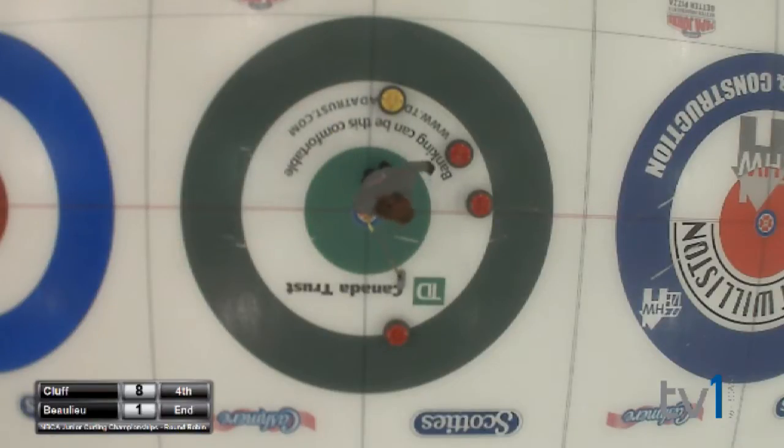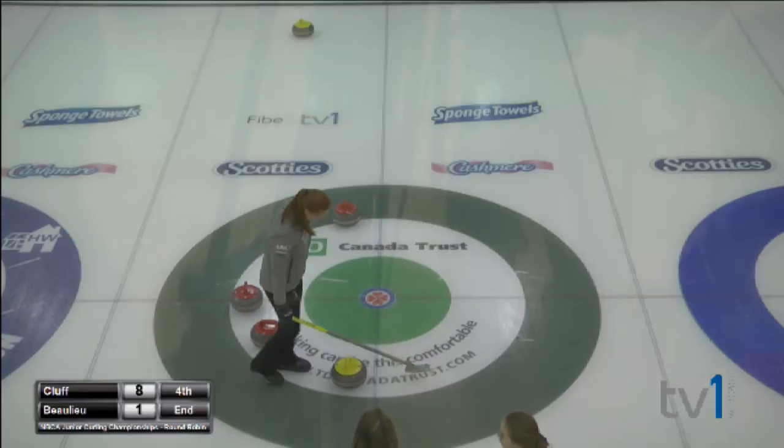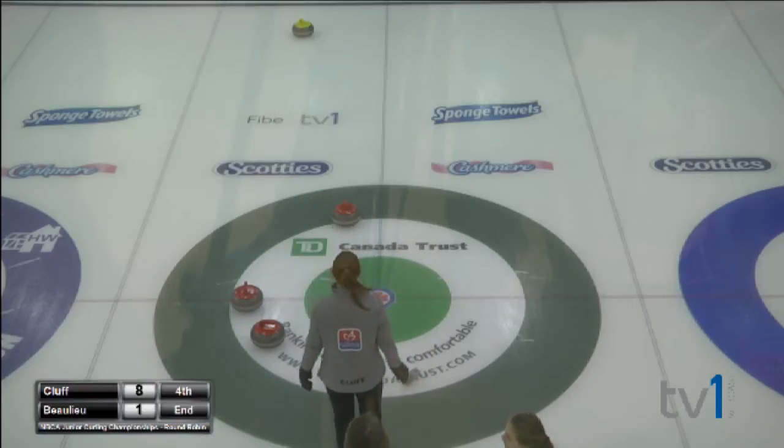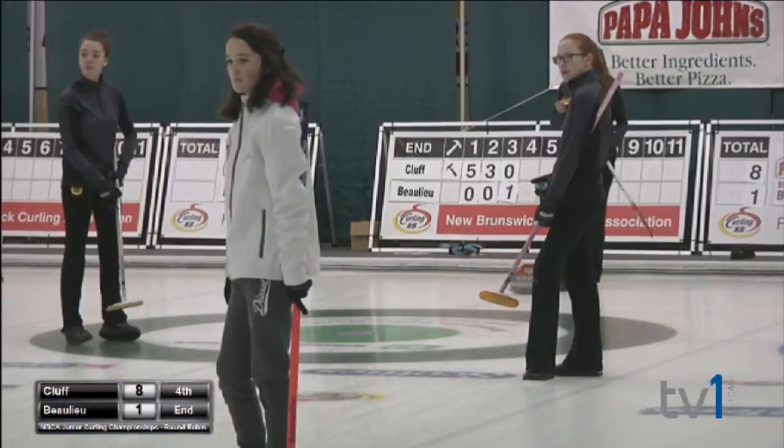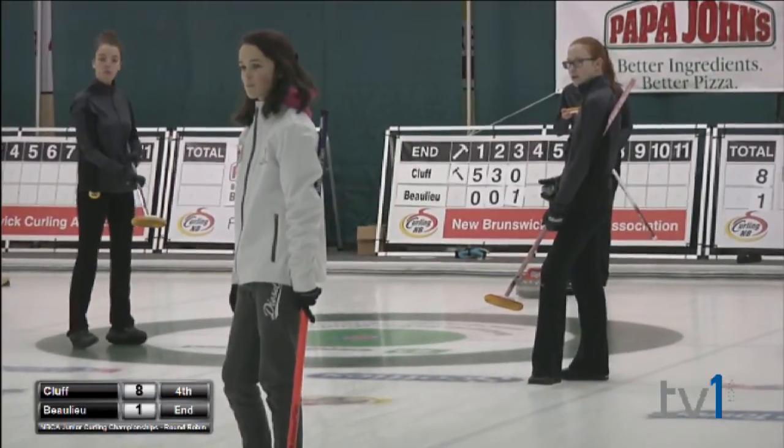It could cause a problem here for Team Cluff, actually. She could play just a pick. Just throw a peel down there and hit a piece of that yellow and peel it out and still sit her 3. And Cluff is taking a peek to see which one would be second shot. So now she kind of changed her strategy here. She wanted to do that.